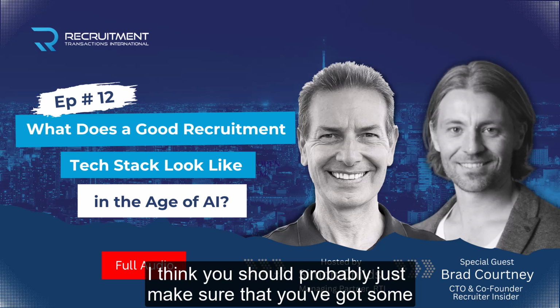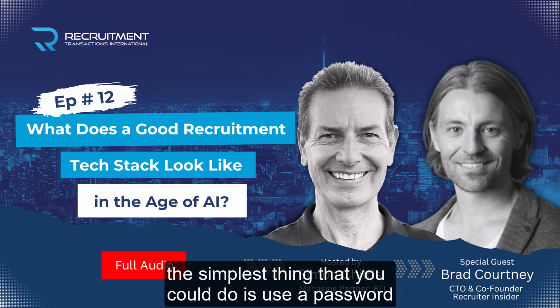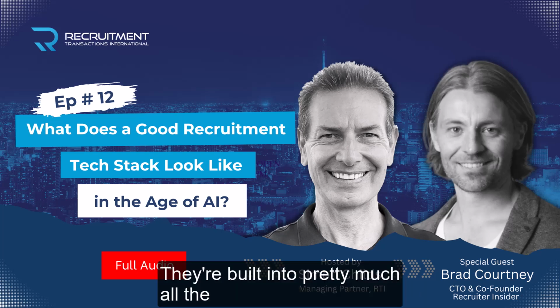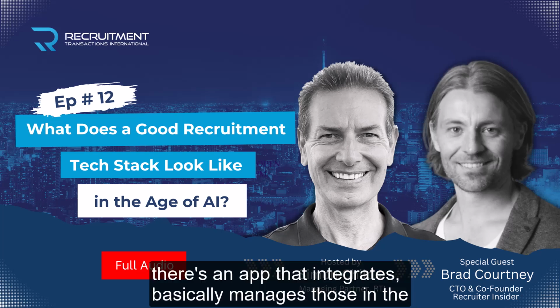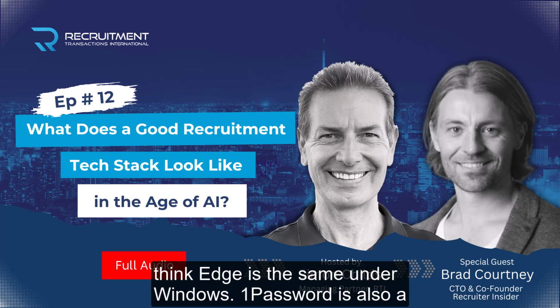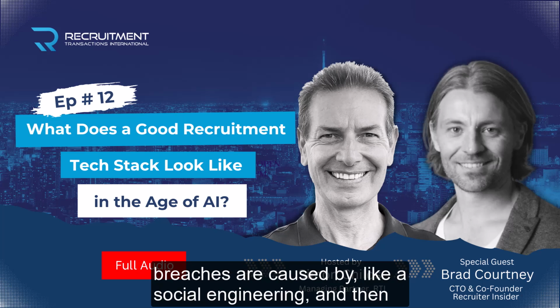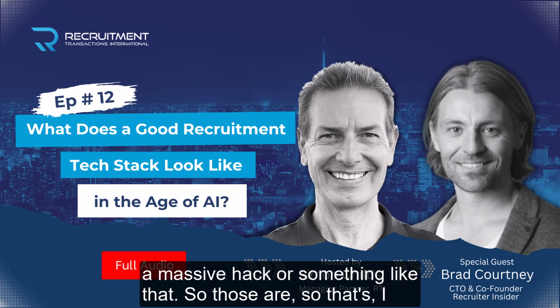I think you should probably just make sure that you've got some good practices for security in place. And by that, I mean the simplest thing that you could do is use a password manager and make sure your team is using a password manager. They're built into pretty much all the main browsers. If you're using Macs, there's an app that basically manages those in the background. Chrome, I think it's all managed within Chrome. I think Edge is the same under Windows. 1Password is also a great tool for managing those, but a lot of data breaches are caused by social engineering and then accessing a password. Those two things, as opposed to a massive hack or something like that.